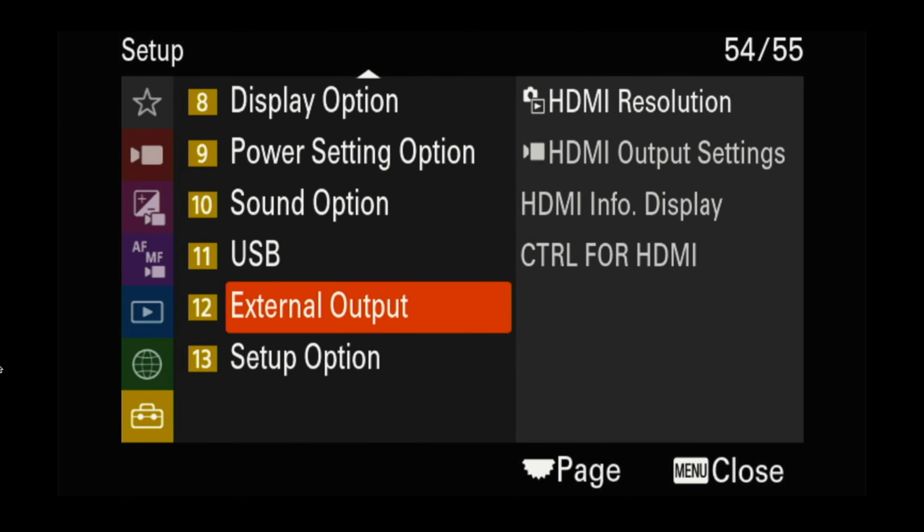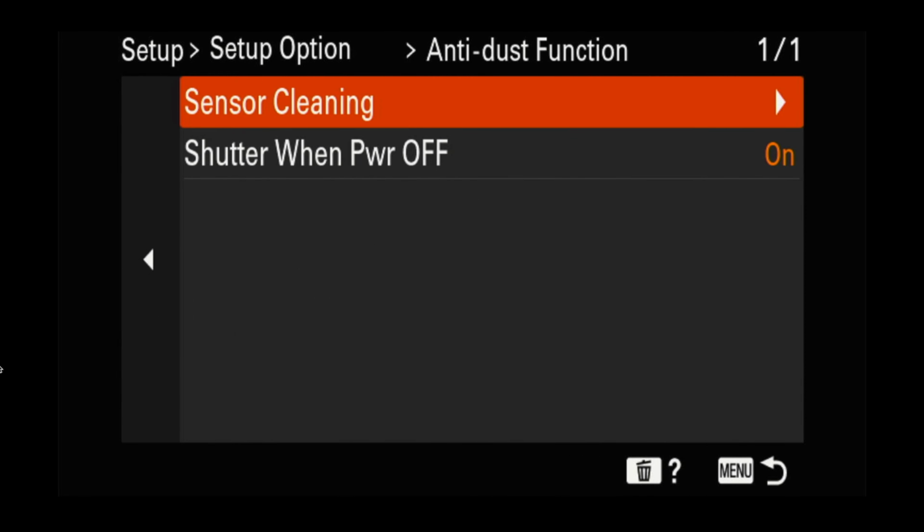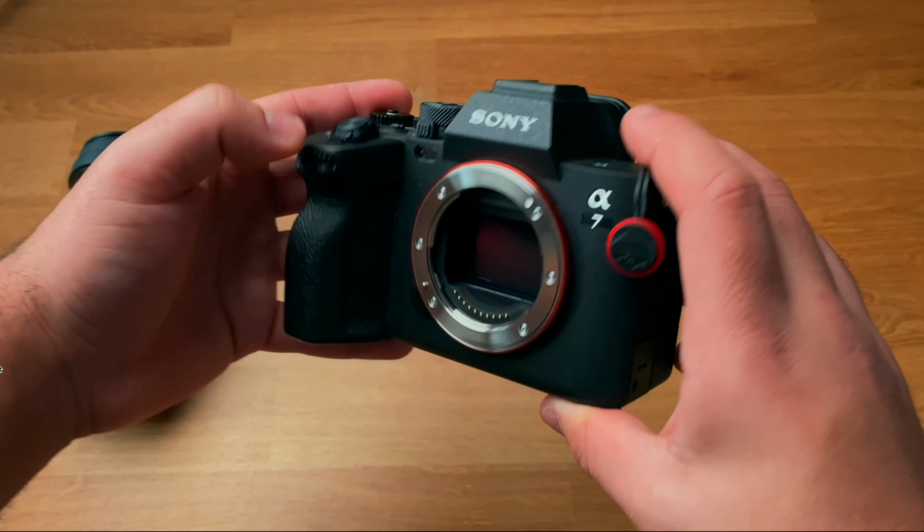Now, if you ever worry about getting dust on your sensor every time you change lenses, you no longer have to worry. The A7IV has an anti-dust function called shutter when power off. What this does is close the A7IV's shutter to protect the sensor every time we power the camera off.